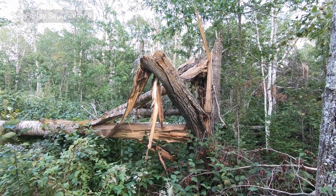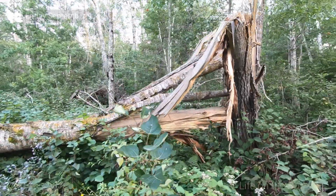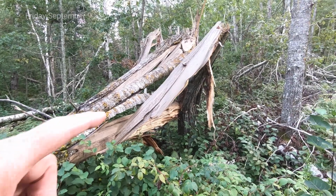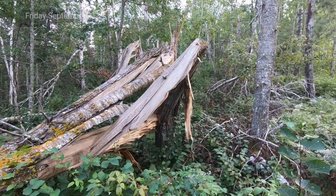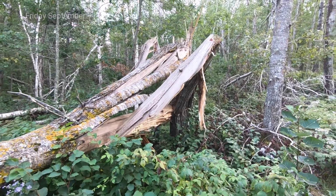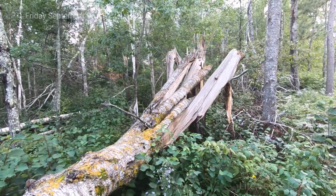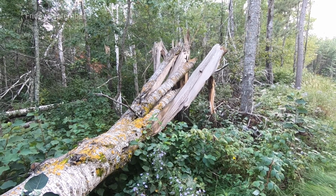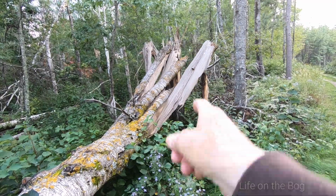Every so often I look at it and I think, oh, that's not going to be here. It's not permanent. And this leaner seems to be leaning more and more and more. Subtly, quietly, secretively. Yeah, it is leaning. Used to be much more straight up and down.